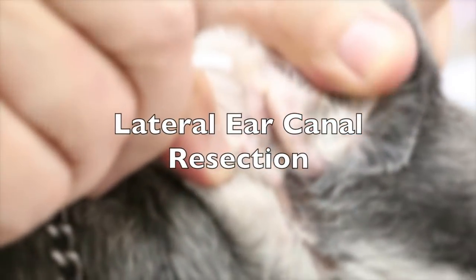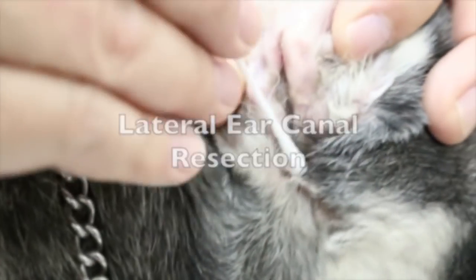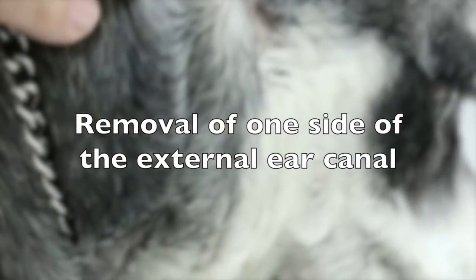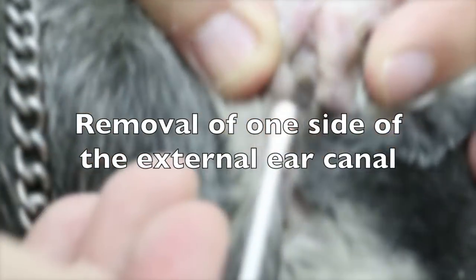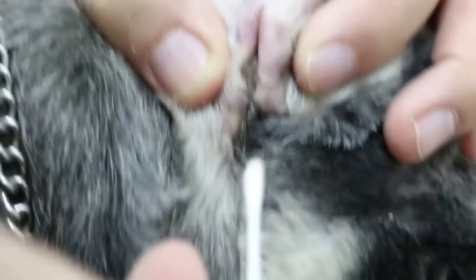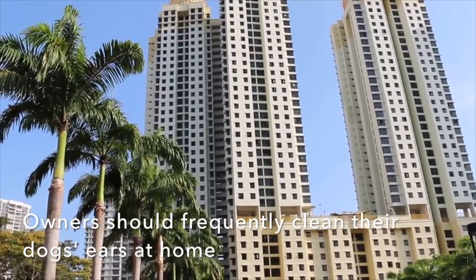Ear infections are also common in dogs with hairy ears, such as this schnauzer here. This problem can be resolved via ear surgery, namely lateral ear canal resection. This procedure involves the removal of one side of the external ear canal, which allows improved drainage and ventilation. Owners should also frequently clean their dog's ears while at home.